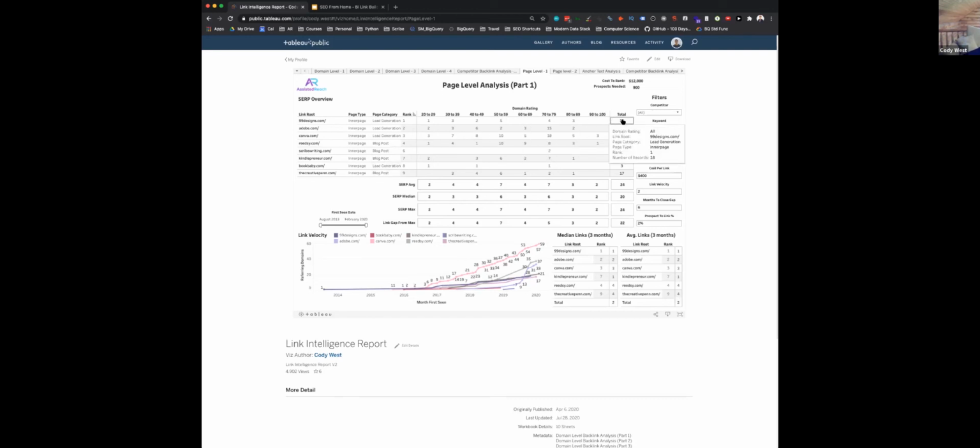And then you want to break up the links going to each one of these URLs by domain rating bucket. So that's what you can see here. And then on the right, you'll see the total number of links that all of these pages have. And then what you're going to want to do is take the average and the median of each domain rating column. So the average of this entire column here is 2, and the median here is 2. The average here in this 50 to 59 bucket is 7, and then the median is 6.